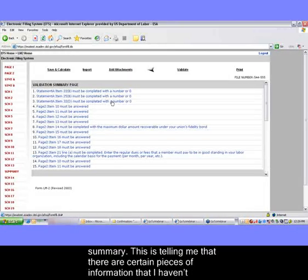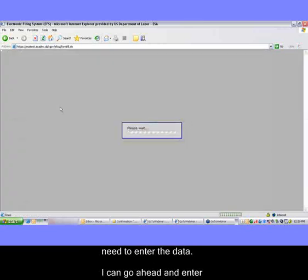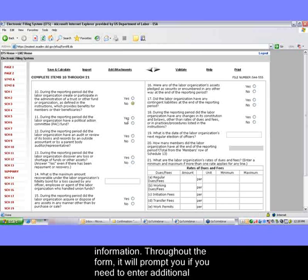And now it'll give me the validation summary. And this is telling me that there are certain pieces of information that I haven't answered yet. So from here I can click and the navigation will take me back to the page where I need to enter the data. And I can go ahead and enter information.